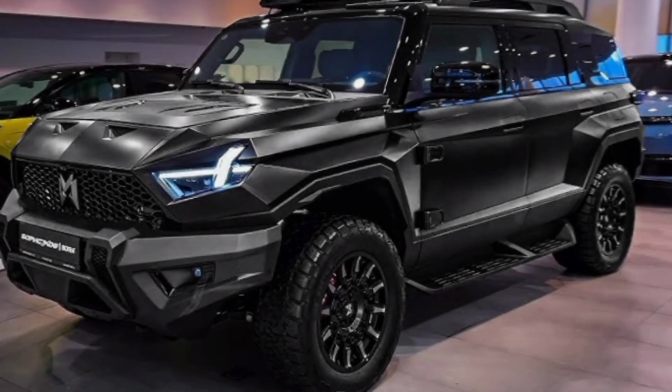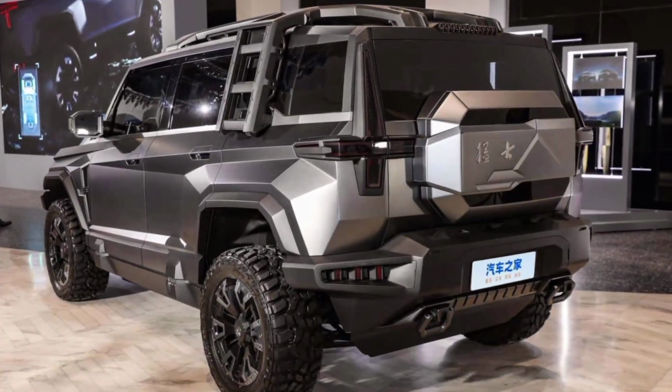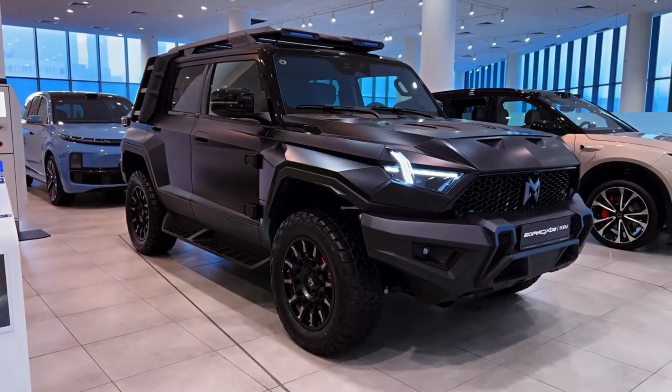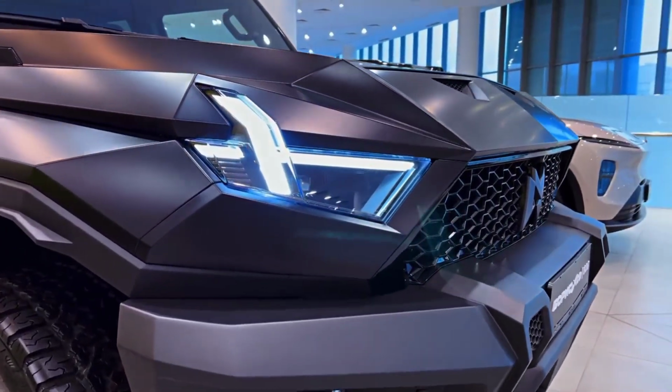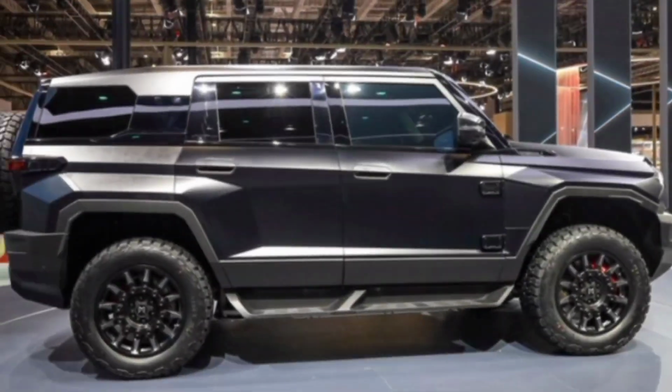Today, we're getting up close and personal with a monster of a machine, the 2024 DongfengM Hero 917. This Chinese-built SUV isn't your average mall crawler. Nicknamed the GMC Hummer's evil twin, the 917 is a military-inspired off-road beast ready to conquer any terrain you throw at it.